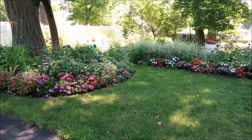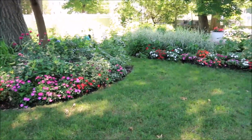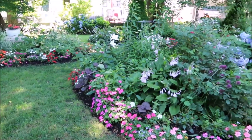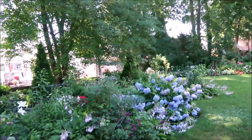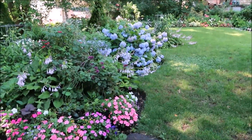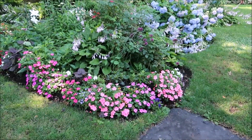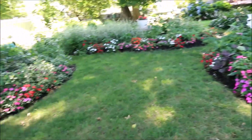So this is the garden on ground level. It's so much cooler underneath the trees, and that's what I really do love about my garden, is because I am surrounded by trees, so it allows the garden to be cool throughout the day. And yes, I get sun, but also there is the shade in the garden.